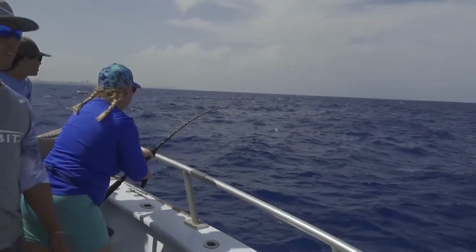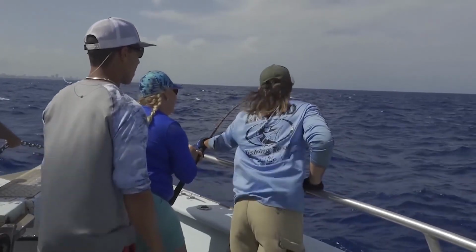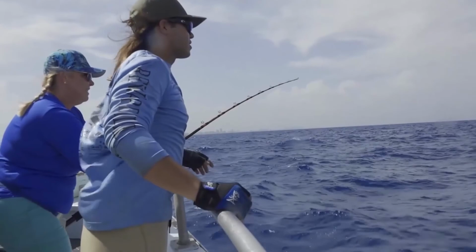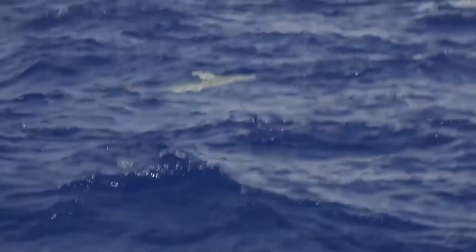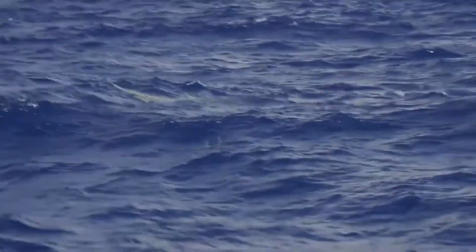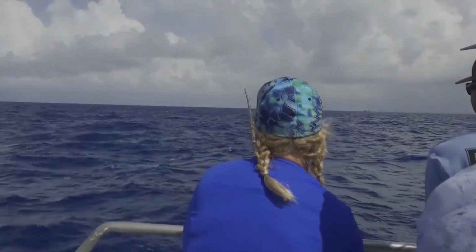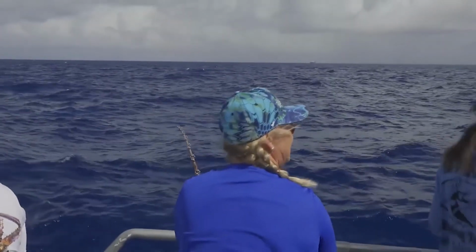Bring it in! Bring it in! I'm trying. That fish isn't ready yet. Okay. Let her bring the fish to the boat. Whoa! Hey, Logan. Yeah. That's a great hammerhead. It's a hammerhead, right? Great hammerhead. There's Mahi. Mahi!